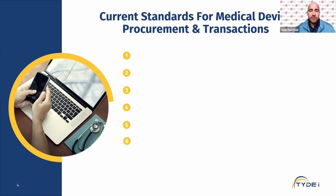So let's discuss the current standards for medical device procurement and transactions as they are today. We've already mentioned the paper ledger records, which are the record of implants that are captured in the OR. That paper record is then sent to multiple departments in a hospital, typically purchasing, billing, materials, and even to the vendors. And they act as really the only true record of what transpired in an operating room during a surgical claim.